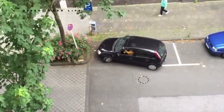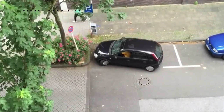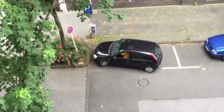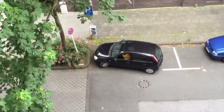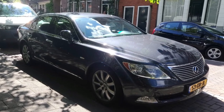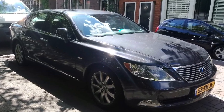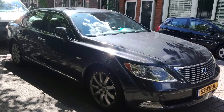Number 6. The self-parking assist. Parking can sometimes be a hassle and tough. For a tight, dark, and narrow spot, it could be tricky to park into that spot. Lexus was one of the first cars to introduce this feature around 10 years ago, where the car could detect a parking space and could park automatically without touching the wheel or the pedals.